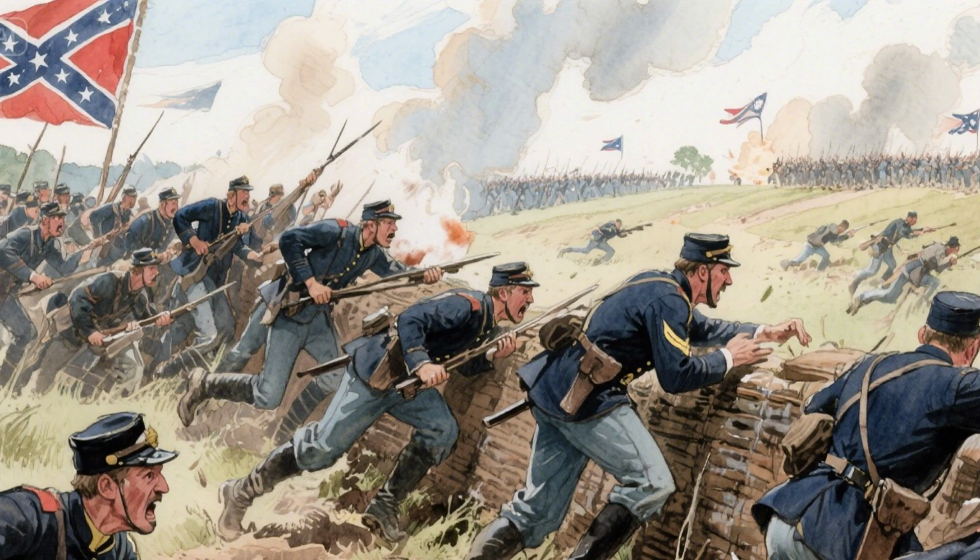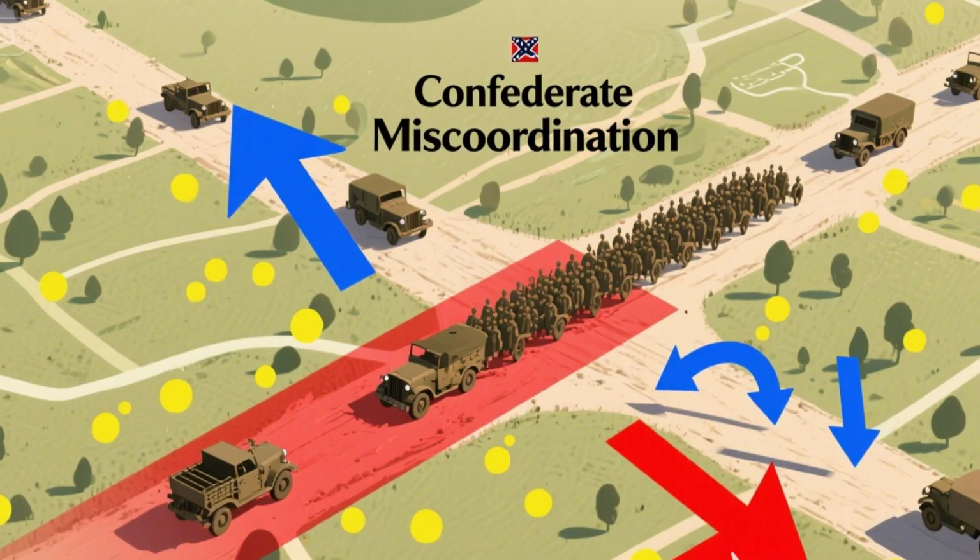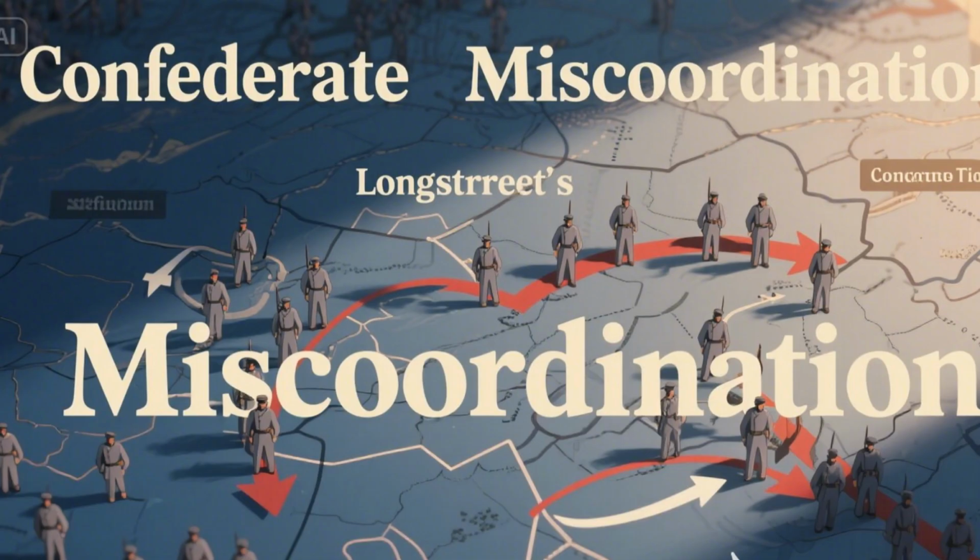Pretty much. Now, D.H. Hill's division did have some initial success. They hit General Casey's Union division pretty hard. Pushed him back? Yeah, they gained some ground initially, but the Union troops fought back hard and, crucially, reinforcements started to get across the river.